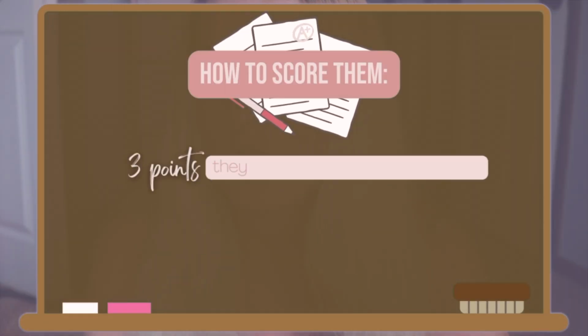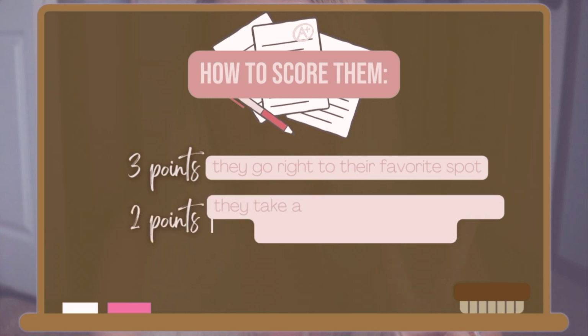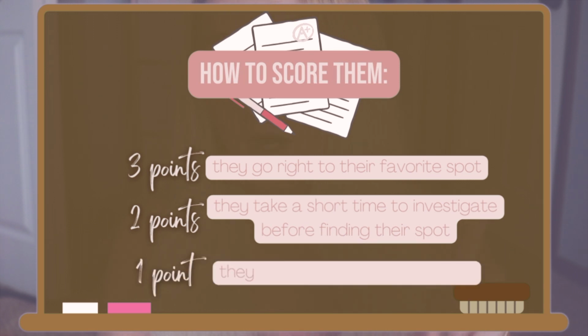This is how to score your dog depending on how they performed. If your dog goes right back to its favorite spot, give them 3 points. Give them 2 points if they take a short time investigating before finding their spot, and give them 1 point if they give up and pick a new spot. This is how my dogs performed on this test.